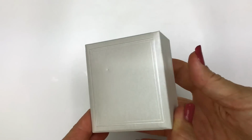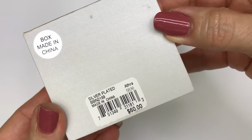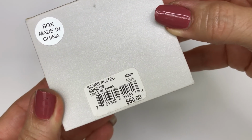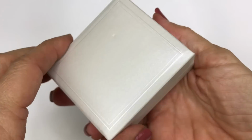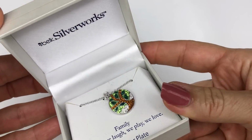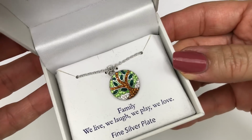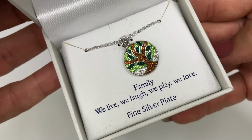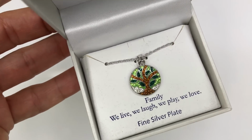And here's another one of those boxes. This one is marked silver plated, $60 in Athra. Box made in China. All right, let's open this up. And Belk Silverwork. So this is from the department store Belk. And isn't that pretty? Fine silver plate, family. So there's a little family tree charm on that.